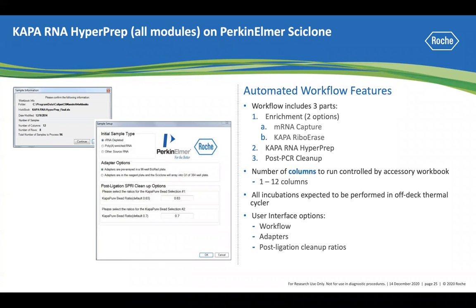So this method is designed to run in column sets, and the number of columns to run is actually controlled by an accessory workbook. The user does get a confirmation of the number of columns selected in the accessory workbook prior to the method starting, and that's shown in the image at the top left side of the slide. Finally, this platform does not include an on-deck thermal cycler, so all of the incubations will be expected to be performed in an off-deck thermal cycler.